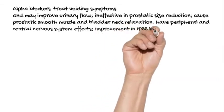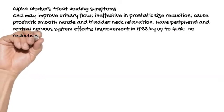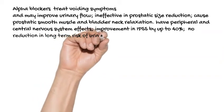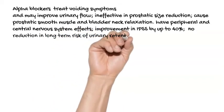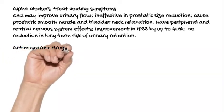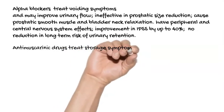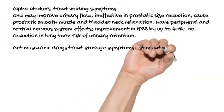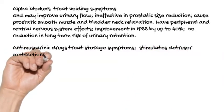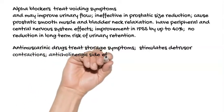Antimuscarinic therapy. Antimuscarinic drugs treat storage symptoms. Acetylcholine acts on muscarinic receptors and stimulates detrusor contractions via the M3 receptor subtype. M3 selective drugs may have fewer anticholinergic side effects than non-selectives. Antimuscarinic drugs are contraindicated with high PVRs as there is a risk of acute urinary retention. Antimuscarinics may impair cognitive function and should be used cautiously in the elderly.